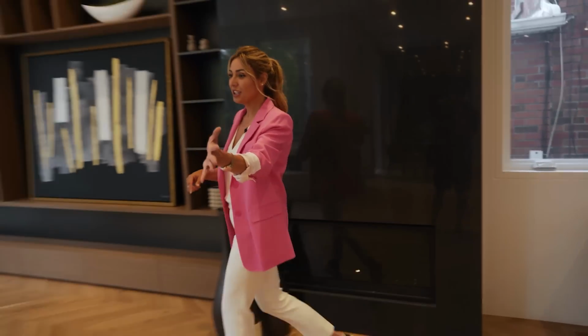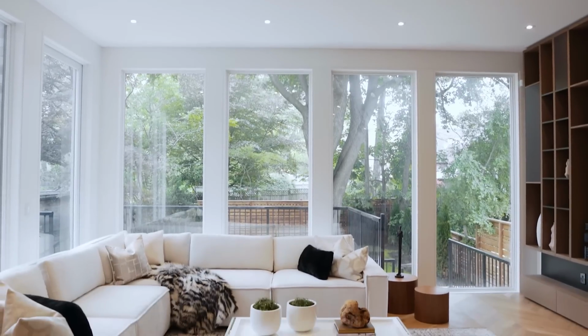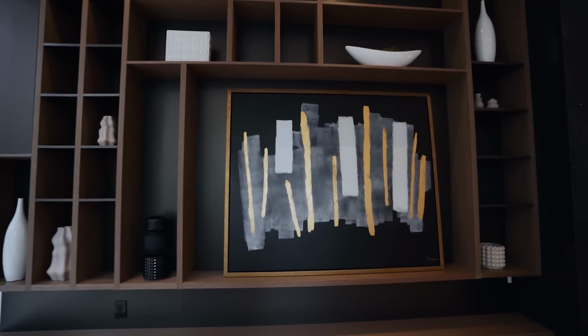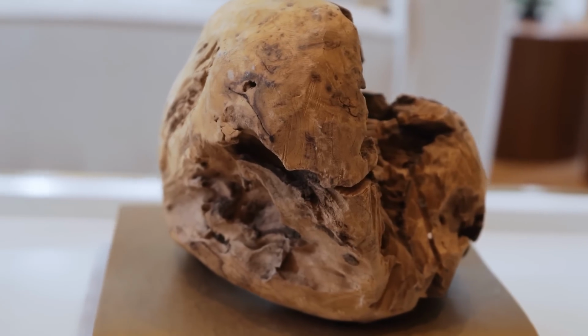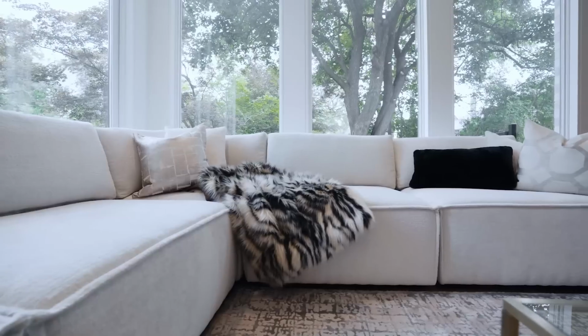So we situated the furniture around this nook here in the window. We had to be careful with our furniture placement so that everything is centered with where the TV would essentially go. So we use our rectangular table, which is pointed directly at the TV, which kind of centers everything on this line. And we have our beautiful custom sectional.